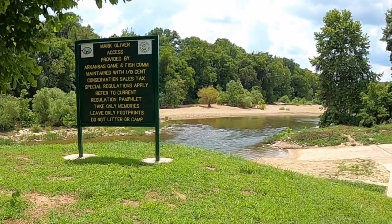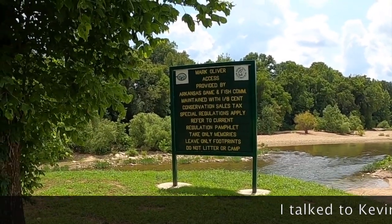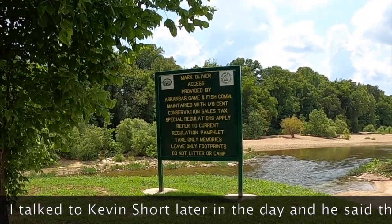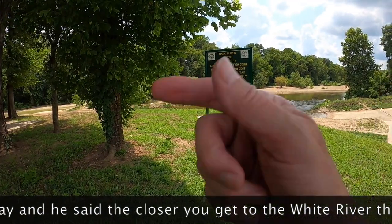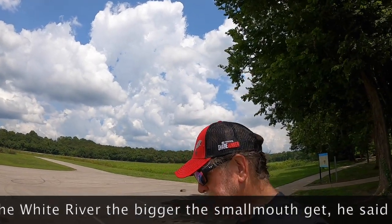What I would do is get one of those guys to drop me, or bring my own kayak or canoe and float it. And every time I got right above one of those rapids, just pull it up on the bank and fish, enjoy myself, get back in it, float a little further down the river. And that's a lot of fun.